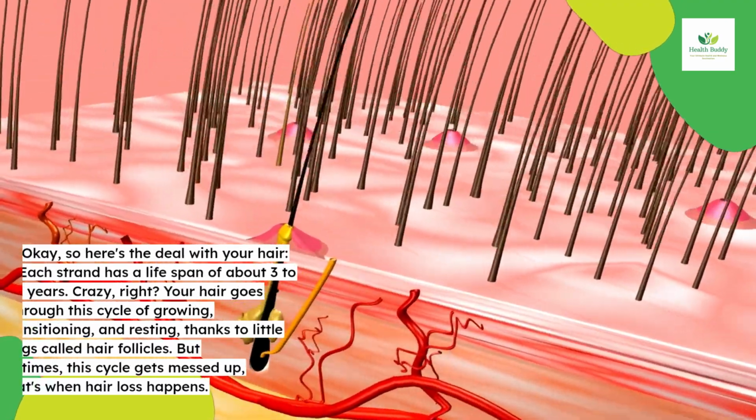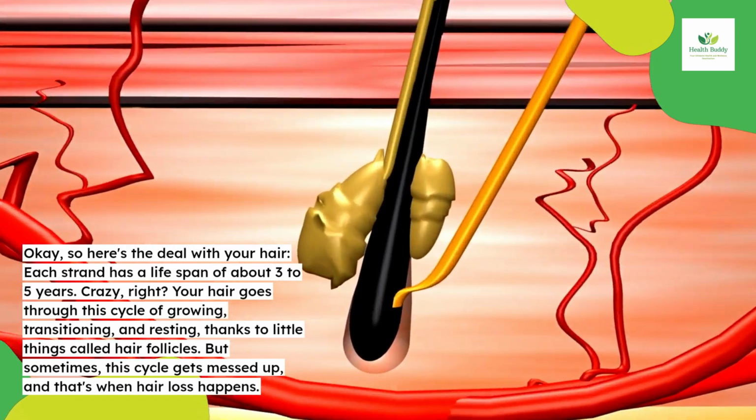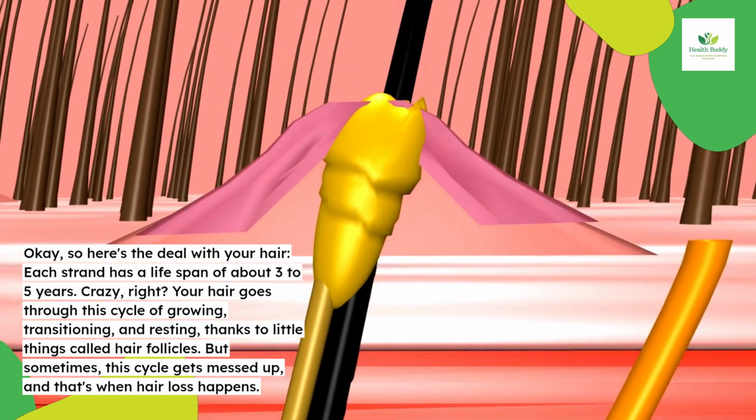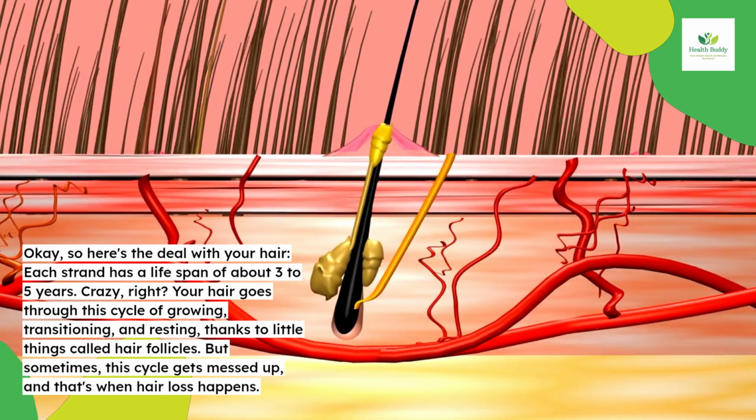Okay, so here's the deal with your hair. Each strand has a lifespan of about 3 to 5 years. Crazy, right? Your hair goes through this cycle of growing, transitioning, and resting, thanks to little things called hair follicles. But sometimes, this cycle gets messed up, and that's when hair loss happens.